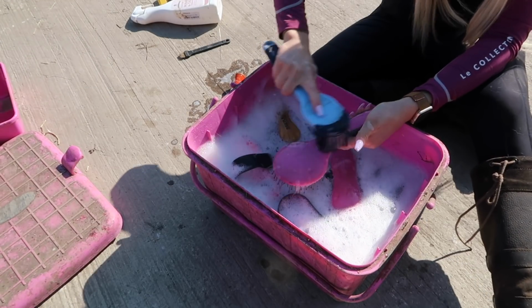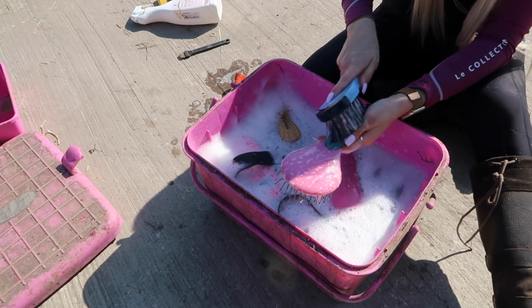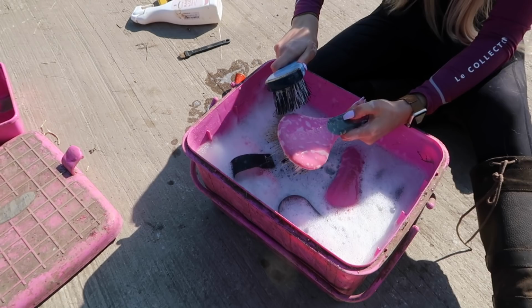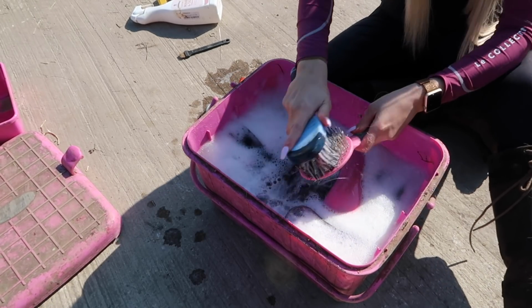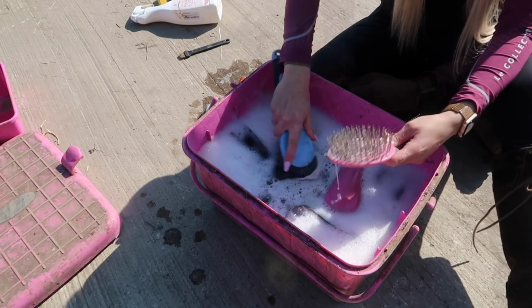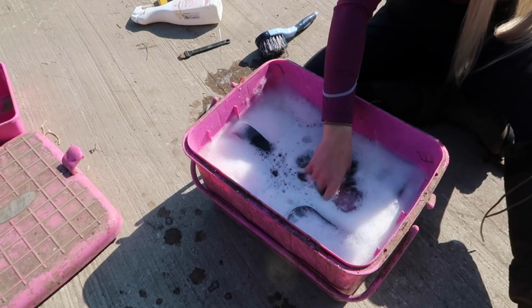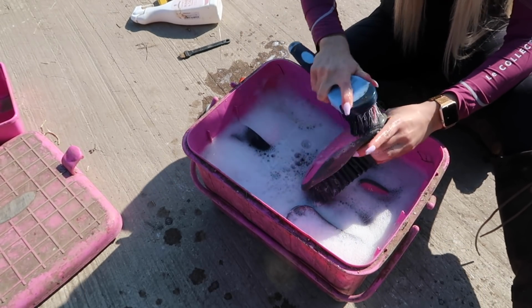Once they've soaked, I then go through and clean them using a really stiff brush, which gets any dirt off. As you can see with the mane and tail brush, it tends to collect a lot of dirt at the base, so use a stiff brush and that will clean that. Then you can pull the hair out, or tap it in the water and then pull it out. I tend to find it pulls the hair out, and that worked really well for me.